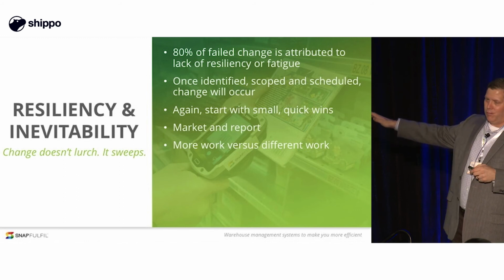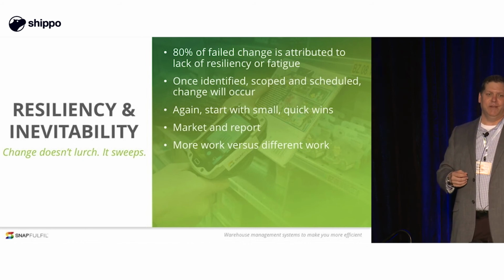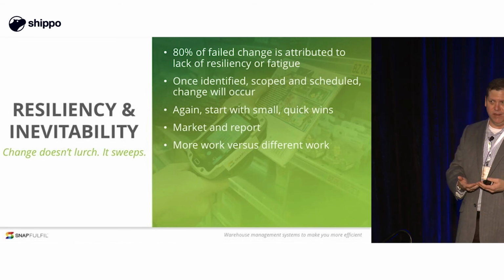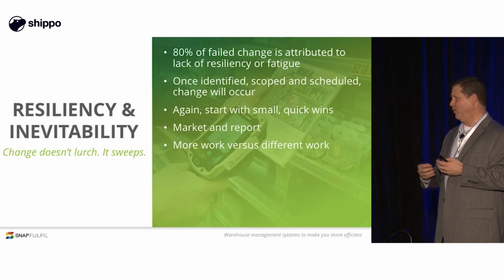Make sure that you're marketing and reporting against this stuff, right? When you adopt a change, accomplish it, measure it, put that out to people. That team needs to keep validity and credibility, and the only way they do that is by marketing wins, right? This is a traditional one. I always try to bring this up.